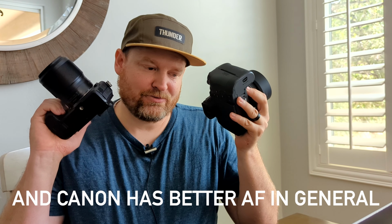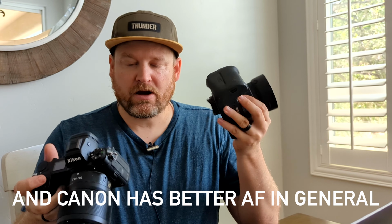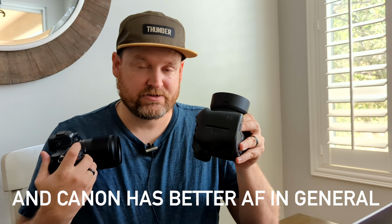There are more autofocus points with Canon, like substantially more. We're talking about 4,800 or 4,900-ish autofocus points as opposed to only 273 autofocus points with Nikon. It doesn't bother me that much because of the type of photography I'm doing.